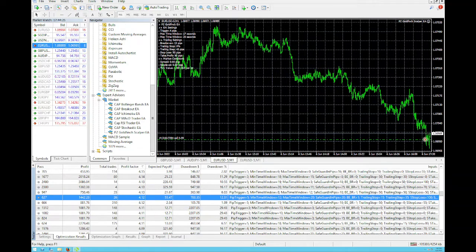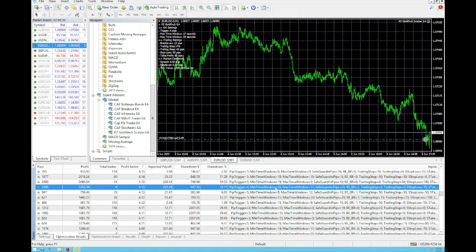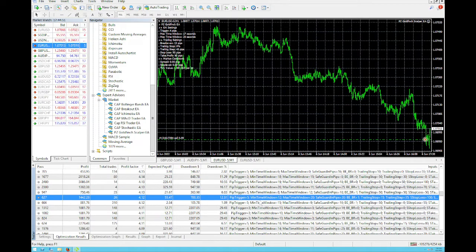Double check this 26 one. Pip trigger 5. Remember, in the most profitable ones, 5 was a good number. It was the most consistent number. Minimum time window is 12. Maximum time window is 20. That's good. There's some occasions, for example this one, where the minimum time window is 20, maximum time window is 11. That just doesn't make sense. Minimum needs to be lower, maximum needs to be higher. So this is just basic stuff that you need to look through to make sure that it should be working properly. If it has that kind of inconsistency, just dismiss it.